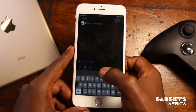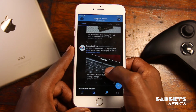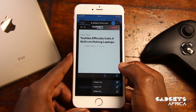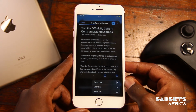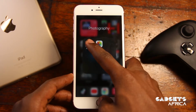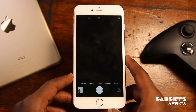The same feature works when you long press a link or an image. So for example, I'll take this Gadgets Africa link, long press it, and it peeks into what is in the web page without me having to open it. I think that's pretty cool. Now, the unfortunate thing is that doesn't come with the new iPhones, so it'll just be for you iPhone 6 users. It still works when I use my camera, just long press on it, drag my finger down, and I'm taking a selfie.